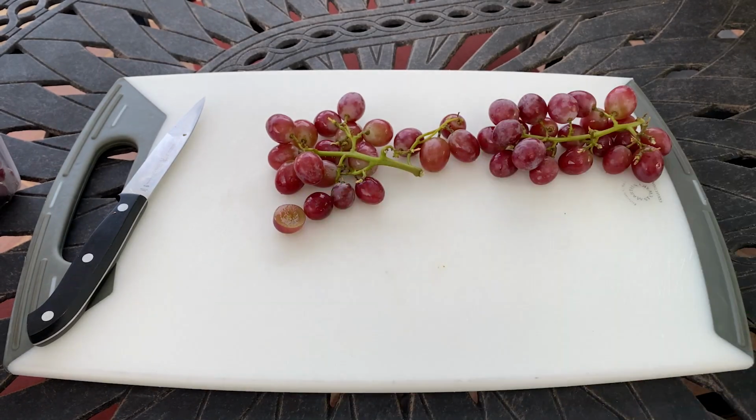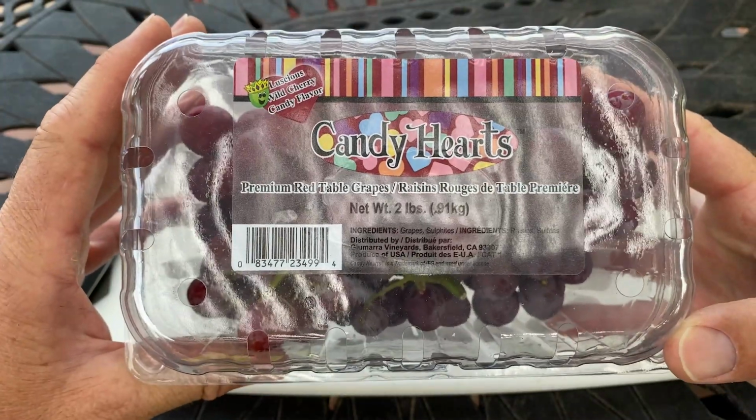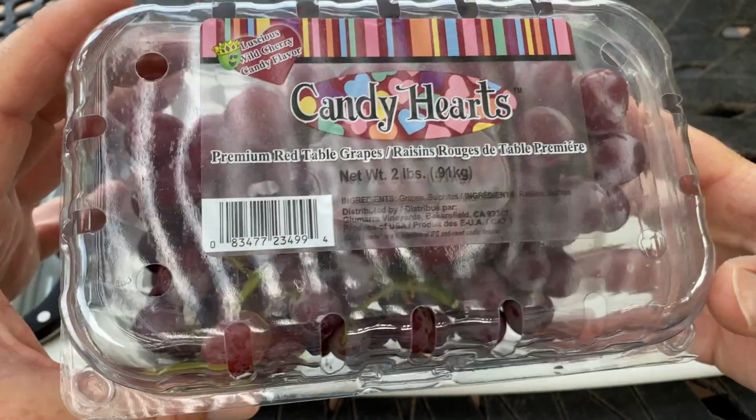All right, I'm gonna eat the rest of those Candy Hearts grapes, I should say. Amazing grape. Give it a shot.